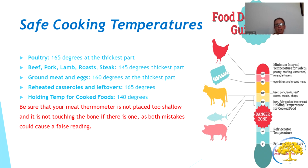A special note for that meat thermometer: be sure that it's not placed in a shallow portion of the meat. It needs to be in the thickest part and not touching any bone surfaces, because this could cause a false reading.